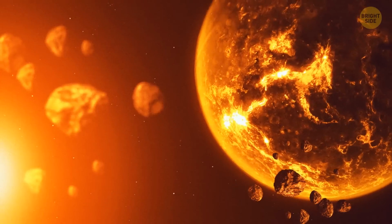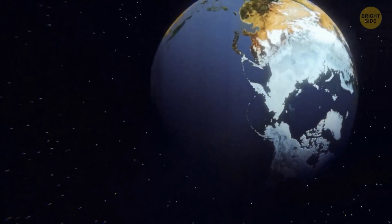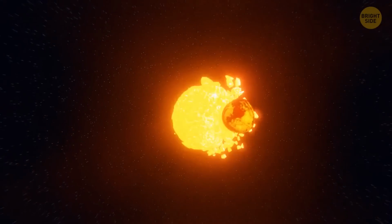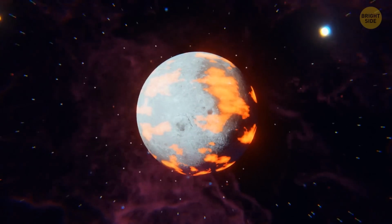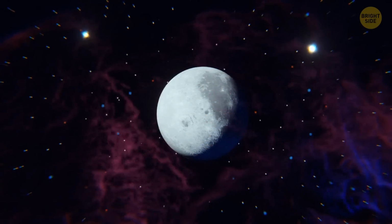Some experts believe Earth used to have a ring system a long time ago. A Mars-sized object might have collided with our home planet, which probably created a dense ring of debris around it. Some scientists think that this debris formed not a ring, but what we know today as the Moon.